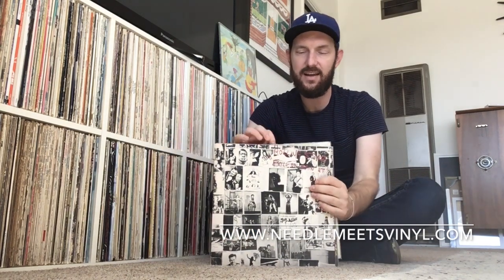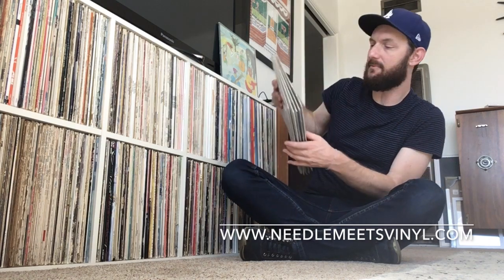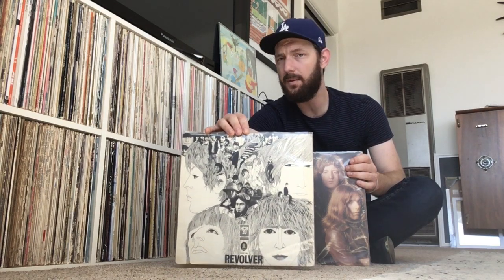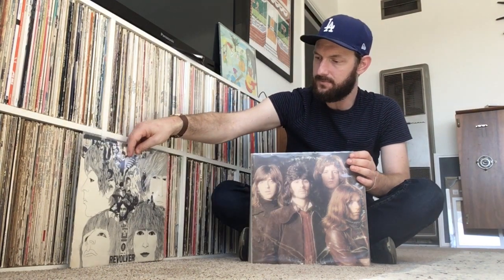In fact, I can give you a little bit of a sneak peek of some records that will be going up very soon. I'm going to put up this other copy of the German Revolver that's on the blue Odeon label. This is the one that was almost as good as the one that I just sold. So this will be going up for a little less, just because it's not as good as the other one, but it's so close. So that'll be going up very soon.